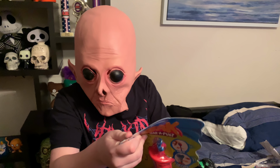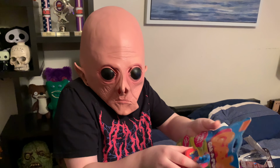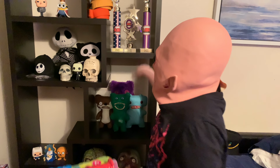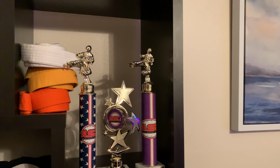Let's see what you have here. Show me your Gak. So this is the Gak-a-pult. You fling Gak at each other, and it's a very popular sport on Alien Steve's planet. It's like, you know, people have World Cups for the Gak-a-pult over on his planet. Oh, yeah, he got all those trophies. Actually, you're lying. Those are Rowan's karate trophies.